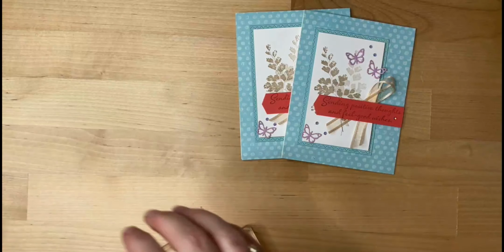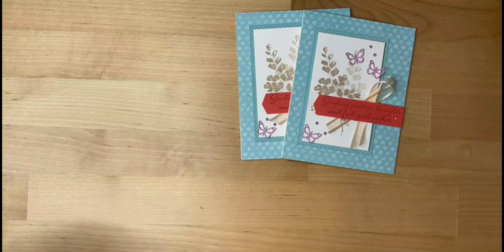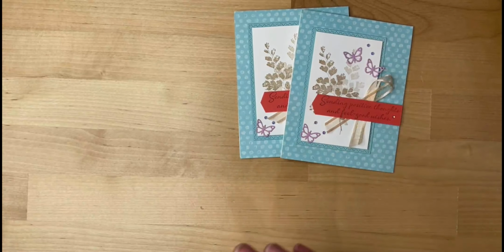Set these stamps over here to clean after while I am going to get set up for card number 2.